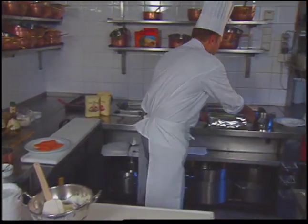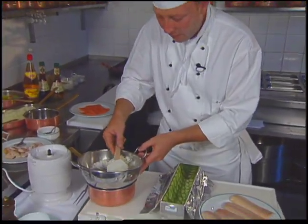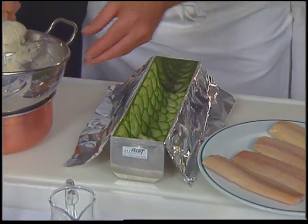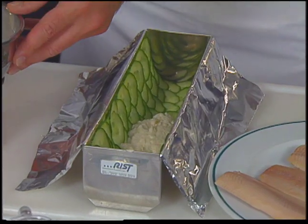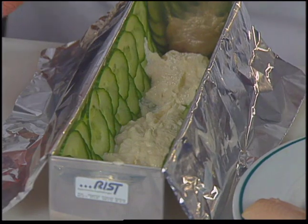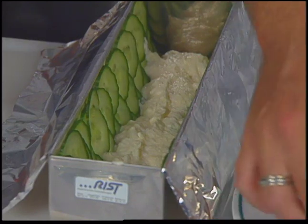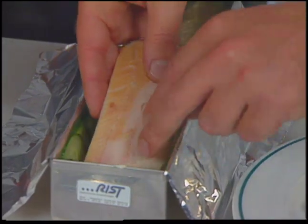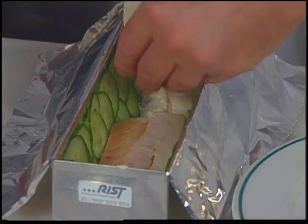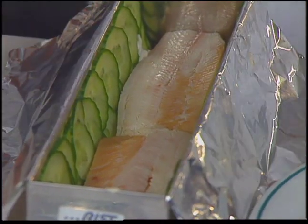So, dann nehmen wir die Form. Füllen jetzt ab. Layers of mousse will be alternated with pieces of smoked trout. Zuerst die Phase. Dann legen wir die Räucherfilet hinein. Bedecken es wieder mit Phase.